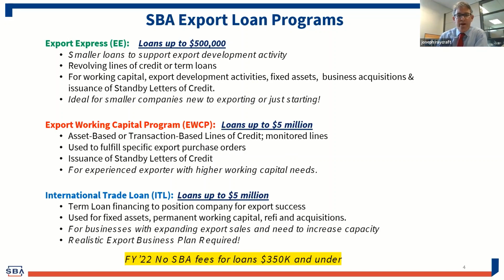The first one, Export Express, that's kind of the most flexible of our loan programs. It provides up to $500,000 in funding, and it's flexible in terms of the ability to finance either term loans for equipment or longer term assets. It can also be structured as a short-term line of credit for working capital purposes. You can see here some of the common uses. Export development activity, fixed assets, business acquisitions, and the issuance of standby letters of credit, which we'll talk a little bit about later on. Again, ideal for smaller companies that are new or just starting out in exporting.